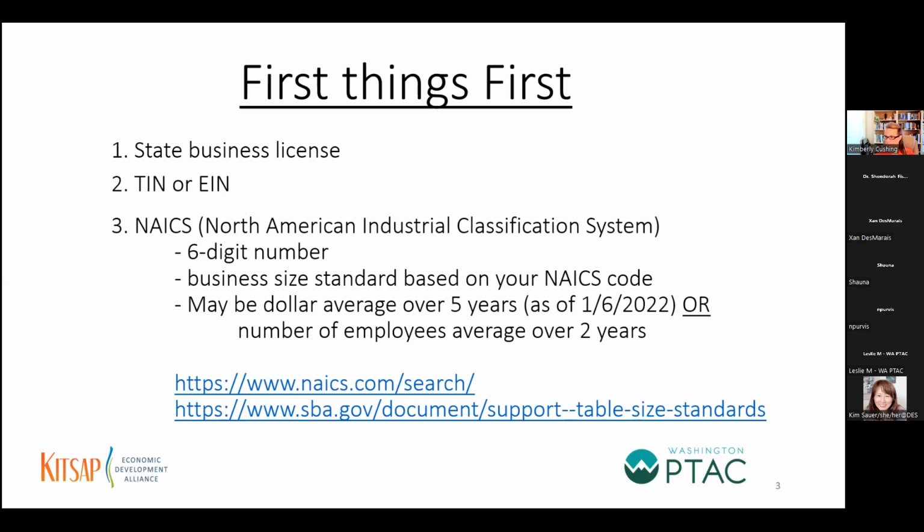So the next website there is where you will go once you determine what your NAICS code is. You'll enter the NAICS code, and it will tell you the business size standard. So depending on which industry you're in, there are 2 different types of business sizes. One is by the number of employees, which is for manufacturing and research and development companies. And that recently changed this year. So it's number of employees averaged over 2 years. It used to be 1 year, the most recent year, how many employees.